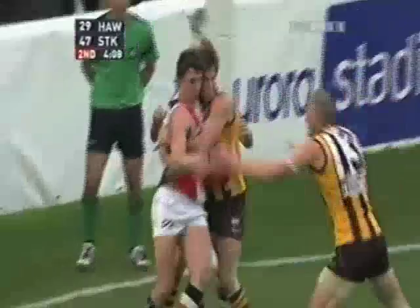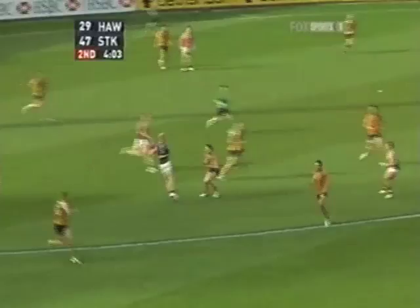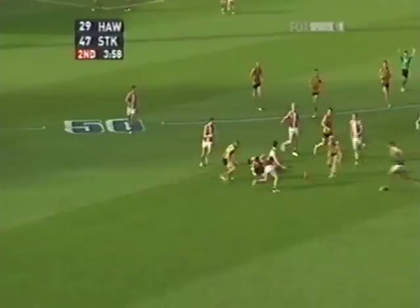Kaczynski's appealing for it. Won't get it. St Kilda can't capitalise here. Hawthorn. Oh, they might yet. Gee, Graham had a chance. It slipped through his fingers. Hawthorn's defence, a rabble at the moment.